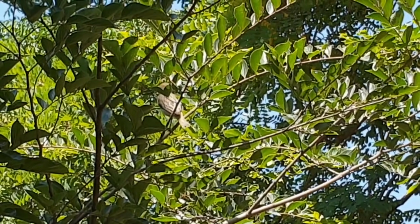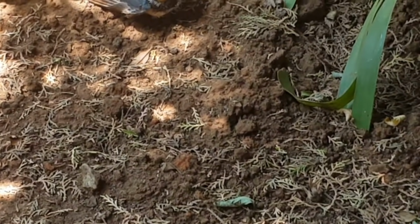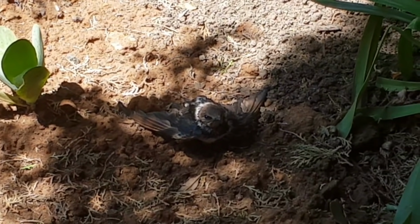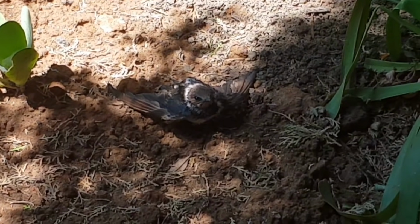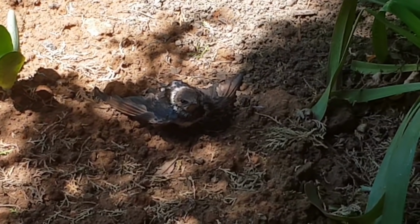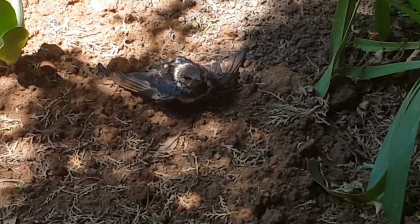Okay, so here is the little one that is hanging around here as well. I'm sure that's his little friend. So I'm just gonna let him stick here with him. He's getting dry at the moment. We'll check him out in a few minutes. He's really little. And he ended up in the pool, so I guess he did fly there. We'll just take it as it comes.